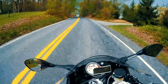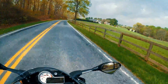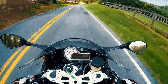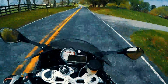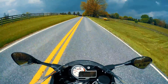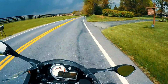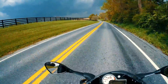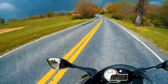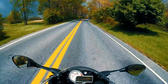Driving right into a storm. You see that? Oh, that looks ominous. Oh my God. I should get back to Batley. I need to get back where I'm gonna drop the bike off. It looks like the heavens are getting ready to open up on me.